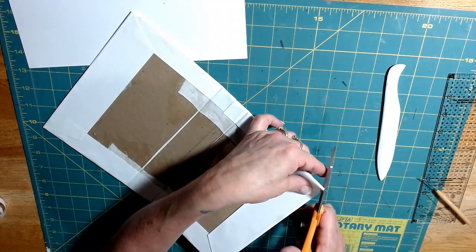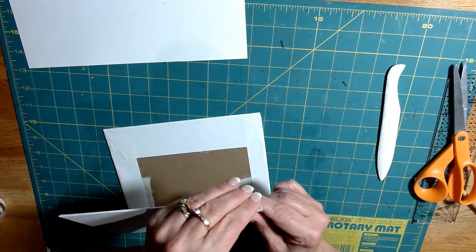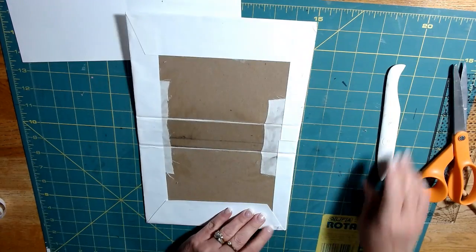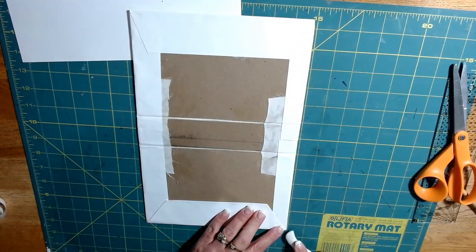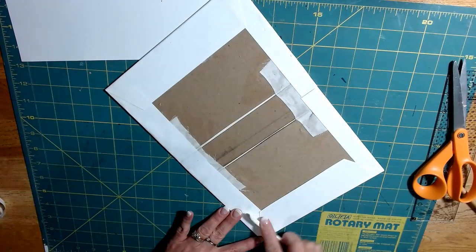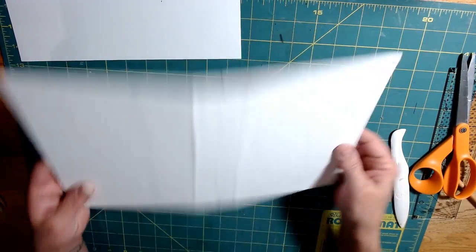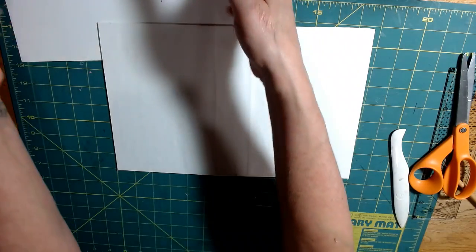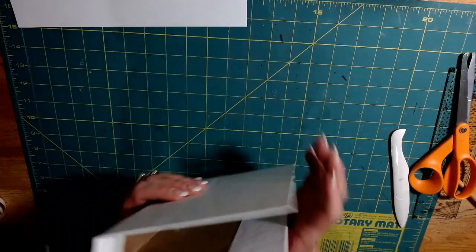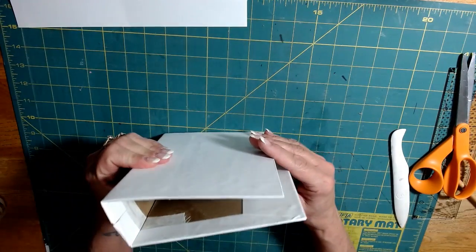I don't know what I did there. It looks okay on the outside. Burnish it down. So, that's the outside of the book minus the piece that I'm going to put on the spine. Maybe, because the spine will be done completely different than I've ever done before.